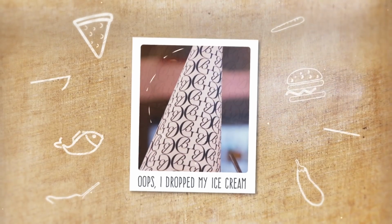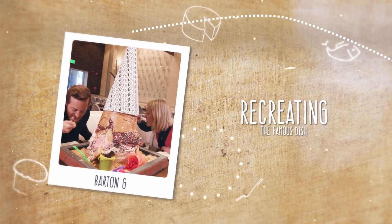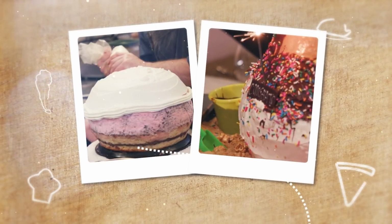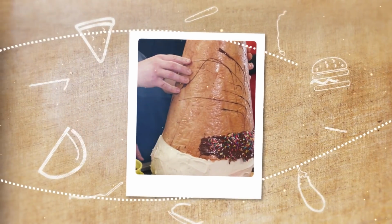Today we're attempting to recreate the 4-foot-tall, $200 ice cream cake from Barton G. And at the end of the episode, our friends Matt, Becky, as well as the chef himself, Chef Attila from Barton G, are gonna come and judge our giant ice cream cone.